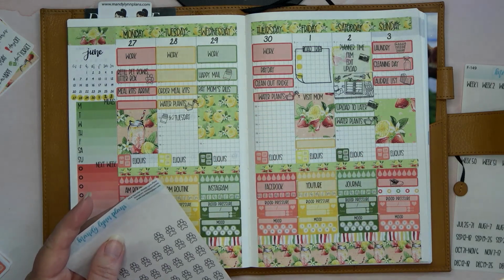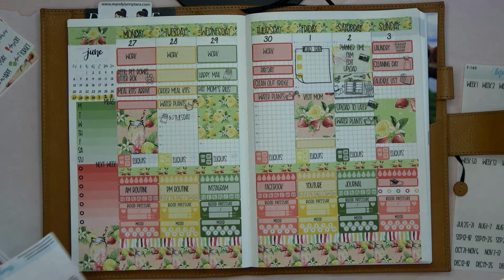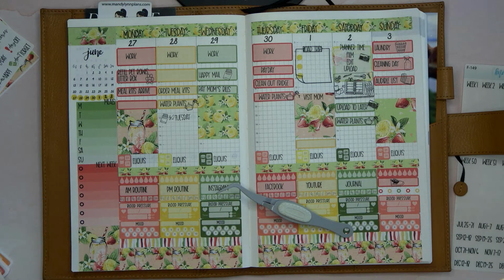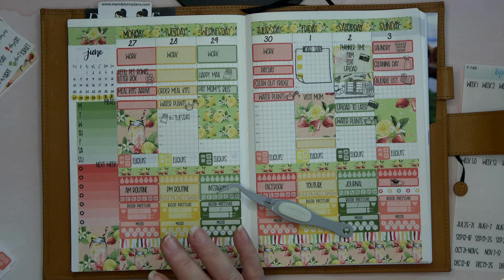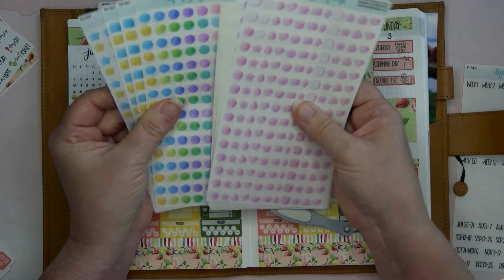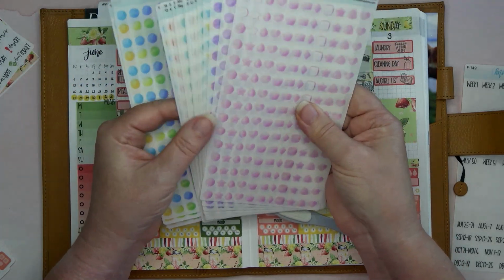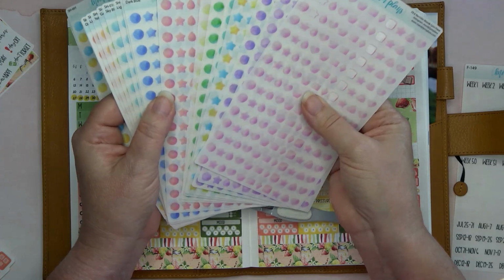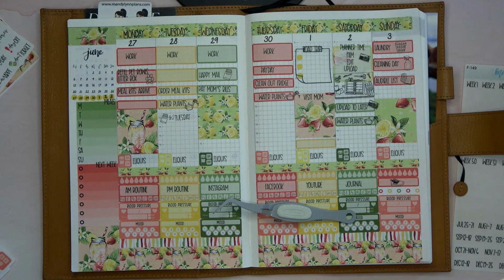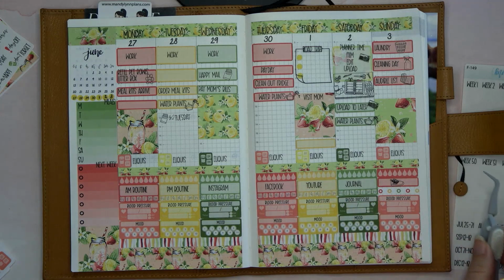There we go. I think that's all I can use from here. I need to start using them. And you know, something else I had forgotten is to use these. And I love these, and I have not been using them either. I just need to start using the stickers that I have more.